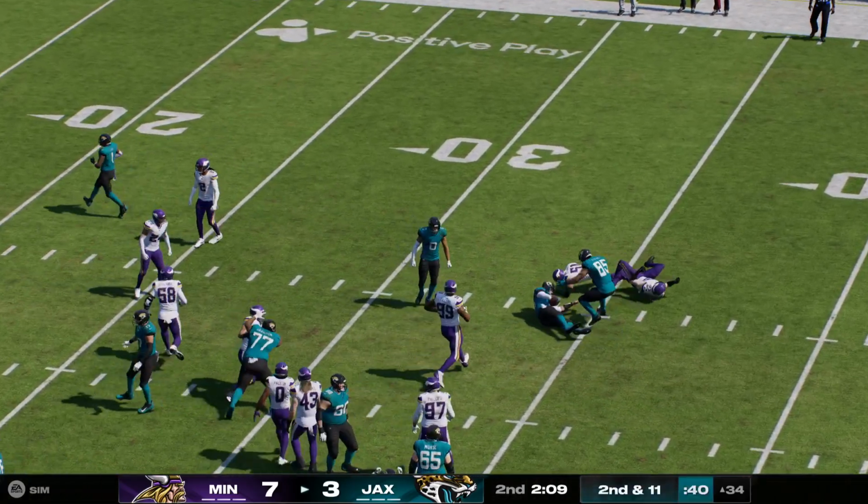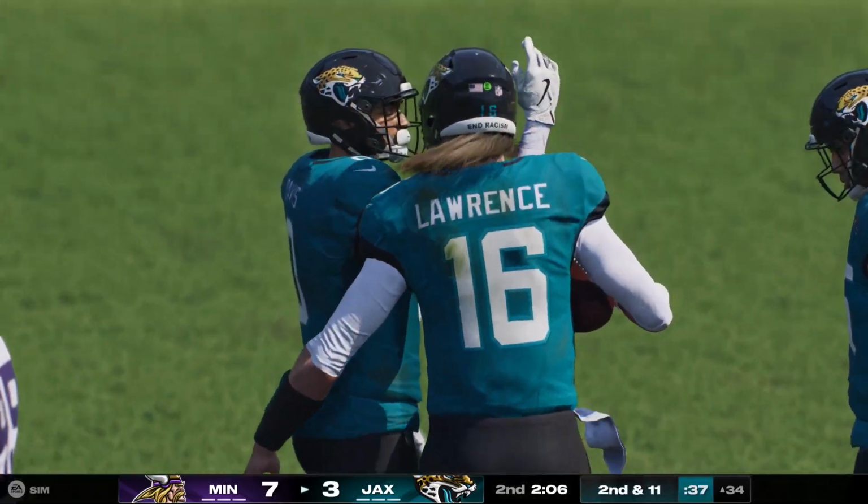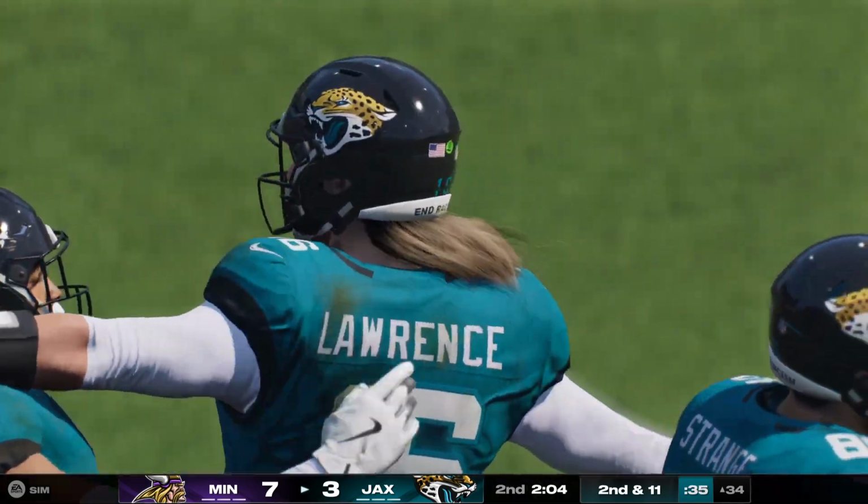Lawrence going to keep this himself. And nothing cooking on that one. He'll be met and tackled behind the line of scrimmage.